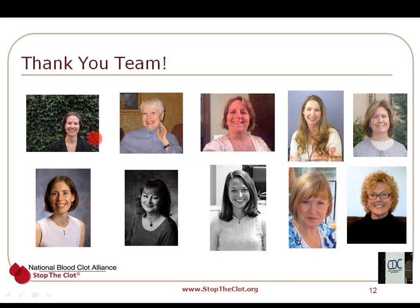Kathleen McCool, a pharmacist from Kaiser in Denver. Mary Ellen McCann from the National Blood Clot Alliance and the director of the team. Diane Worth, clinical nurse specialist from Emory and Grady in Atlanta. Laura Earle, a nurse at the University of New Mexico in Albuquerque. Myself, and then Liz Varga, who's a genetics counselor, but also serves on the National Blood Clot Alliance board.